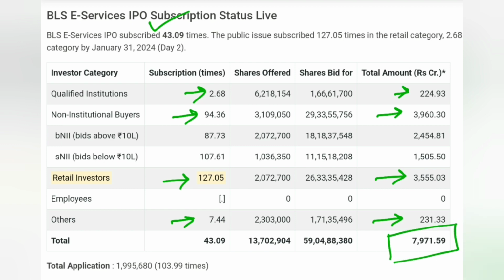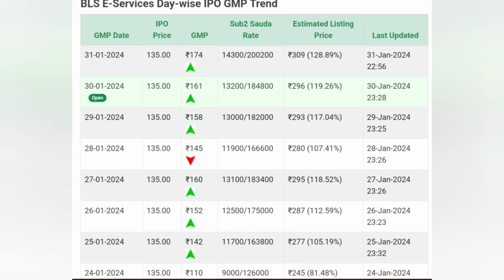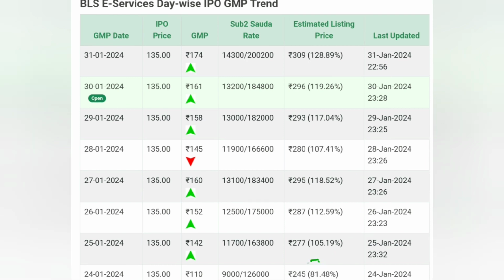So total bids have been placed for 7,971.59 crore rupees. This IPO is getting a very good response in the grey market. Its premium has been increasing from 24th January. It has increased from 81.48% to 128.89%. The latest grey market premium is trading at 174 rupees.